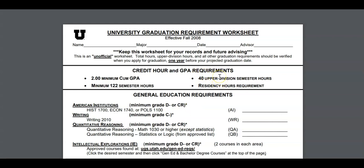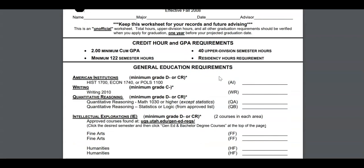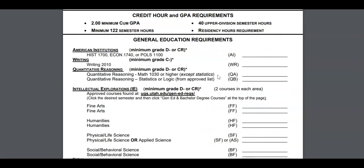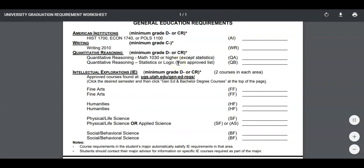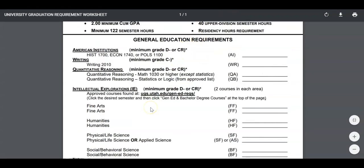Going through the rest of this, you can see the rest of this sheet is broken out into 2 main portions. So the first portion is going to be your general education requirements, right up here. So you can see that it's going to go in order. So first of all, I see the American Institutions. So this is the category, so it's telling me you have to have an American Institutions course before graduation. There's only 1 line here, so I know I just need 1 class.